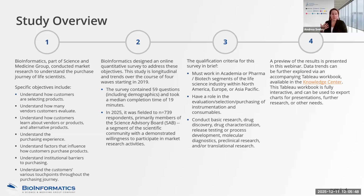To this end, this presentation will give you a preview of the results and we hope to highlight some data trends here, but these data trends that you will see only hint, we're only teasing, and you can explore them further. In the report that we have, a top line report, we also have this available in a Tableau deliverable. Now, the Tableau is a wonderful file. It will allow you to explore everything down to the level of your particular company's needs and wants at every single touch point during the purchasing journey.